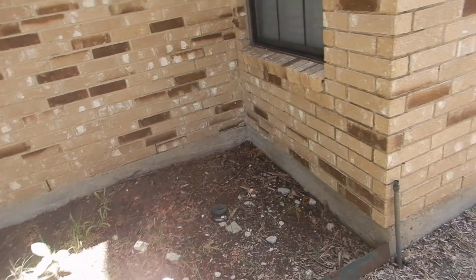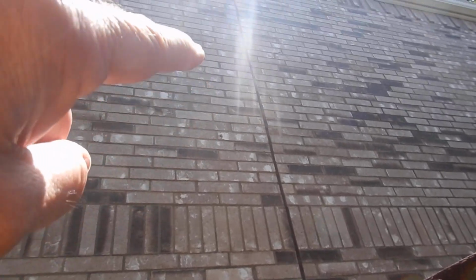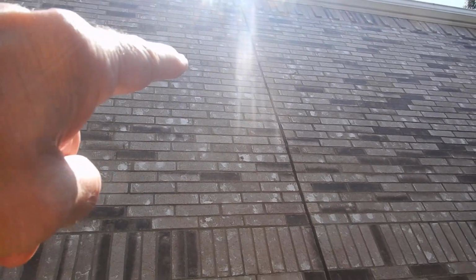This is our double sewer clean out right here. This is our neighbor's house. And this is what I promised you. This is this control joint right here. Sun's in our eyes, but all the caulk is drying and peeling and separating right up in there. All that should have been sealed.